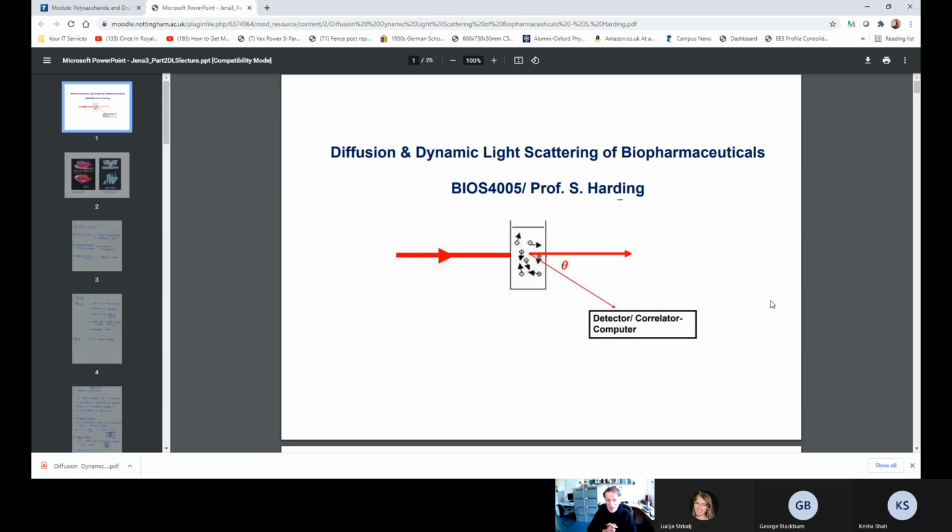That's basically a summary of the method, but we need to find out a bit more information on how the instrument does it.